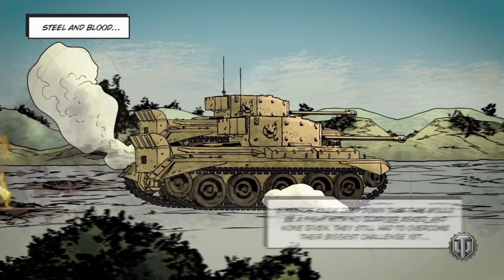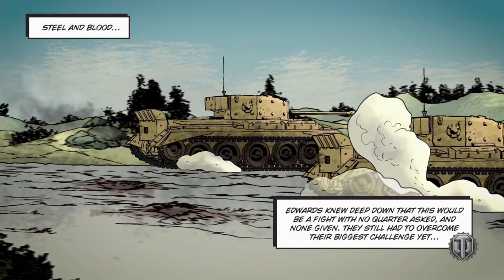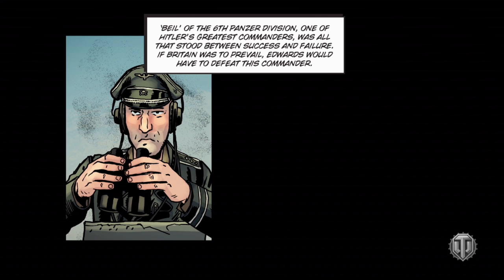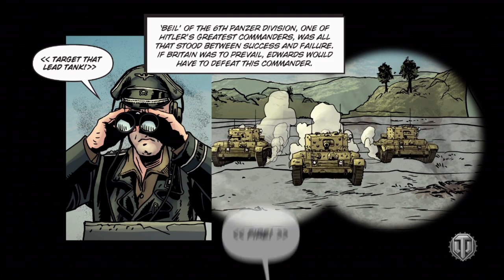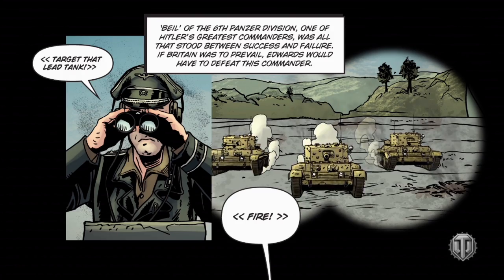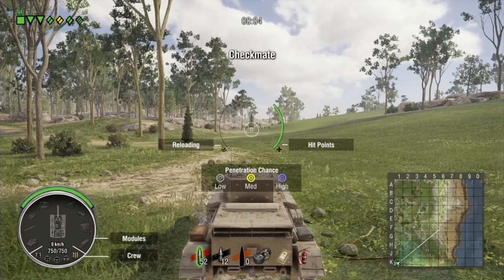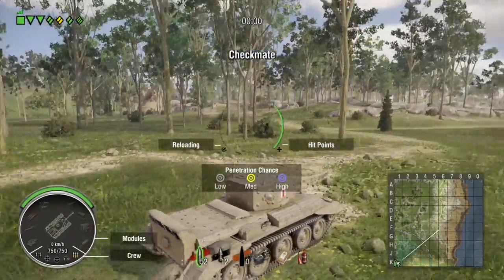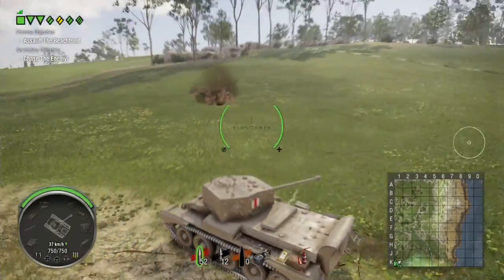Steel and blood. Edwards knew deep down that this would be a fight with no quarter asked and none given. They still had to overcome their biggest challenge yet. Beil, of the 6th Panzer Division, one of Hitler's greatest commanders, was all that stood between success and failure. If Britain was to prevail, Edwards would have to defeat this commander. This was it. The day of reckoning had arrived. Edwards would pay the Germans back for the humiliation and suffering the British had endured at Dunkirk. Word spread that the Germans were hurriedly trying to evacuate their troops off the shore. Edwards sped onwards towards the enemy.